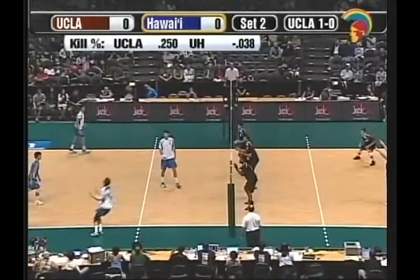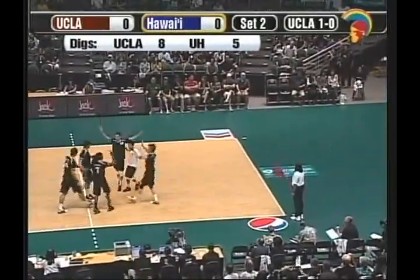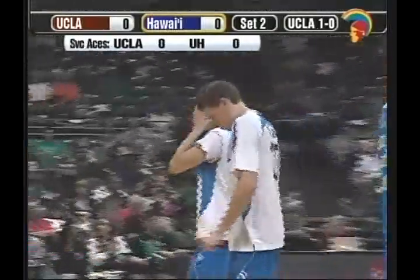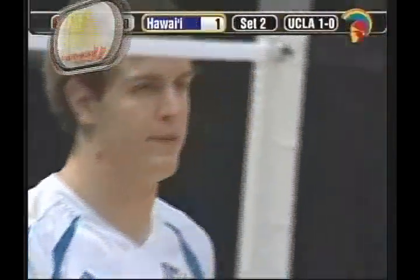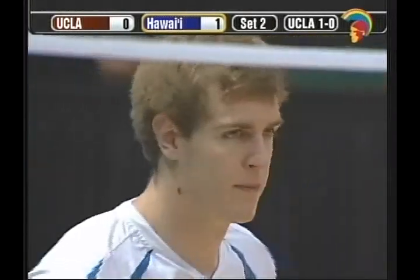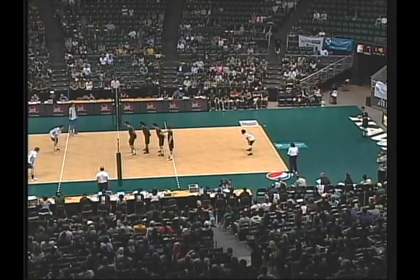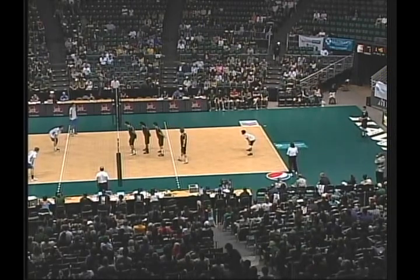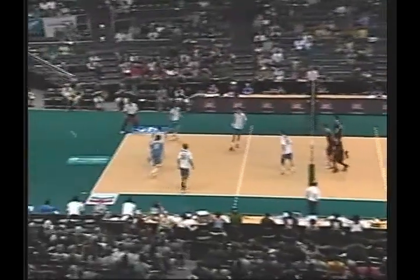The ball dug up. Quiroga, Scatterigia, and that ball hit out for a point for Hawaii. Bridgman just hit it too hard. Well, great serve by Nate Zemniak, causing that out-of-system play for UCLA. Zemniak to serve. Big toss. Hits it out. So we are tied at 1 in the second set, and serving will be Bridgman.